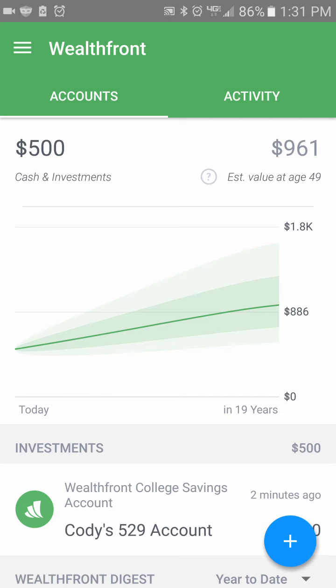So it doesn't matter what state you're in. It doesn't matter what state you invest your 529 plan in, and it doesn't matter which state your kid, nephew, niece, whatever cousin goes to school in. You'll still be able to use this account. Okay, so I just want to make sure you guys understand that. And like I said, I'm going to give you guys more videos down the road on this.